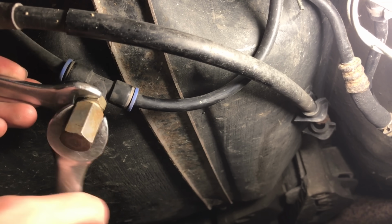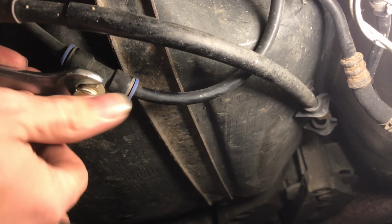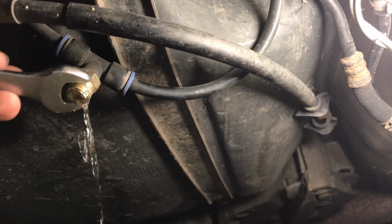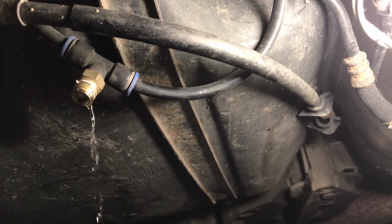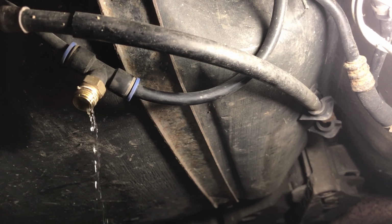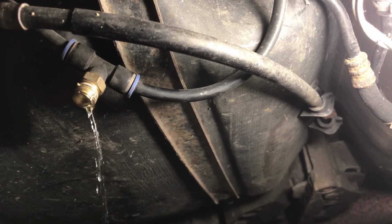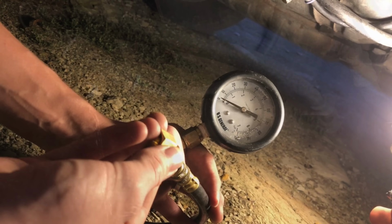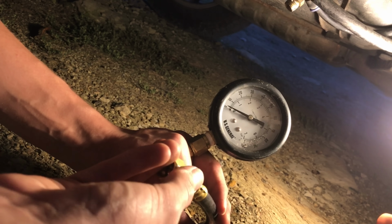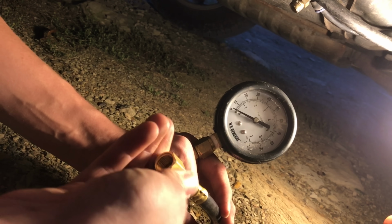In order to visually see this low pressure, we're going to go ahead and put a gauge on the fuel line and see which one of the three places the fuel pressure is leaking out of. You can already see when I disconnected the fuel line, there wasn't a blast of fuel pressure like you normally would have. In order to diagnose these fuel pressure problems, you gotta have a gauge.